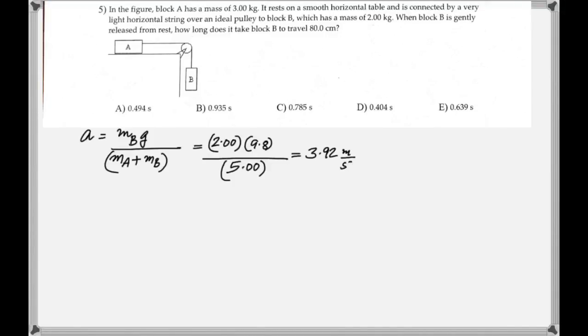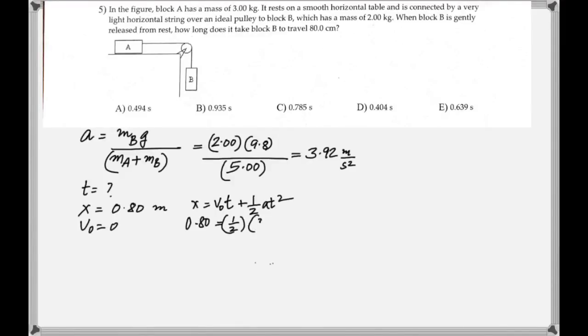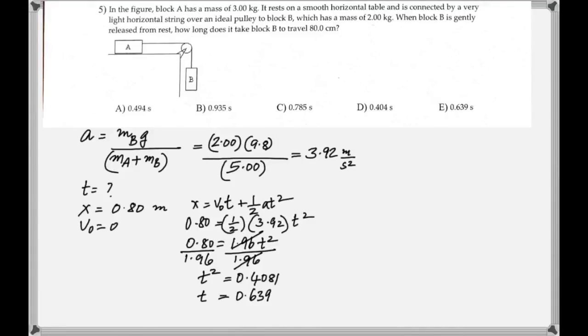The acceleration is 3.92 meter per second squared. We've got to find the time. Displacement is 0.8 meter. Initial velocity is 0. Therefore, using this equation, we can calculate the time. The first quantity, of course, becomes 0. That's why it's missing here. We get 0.639 seconds.